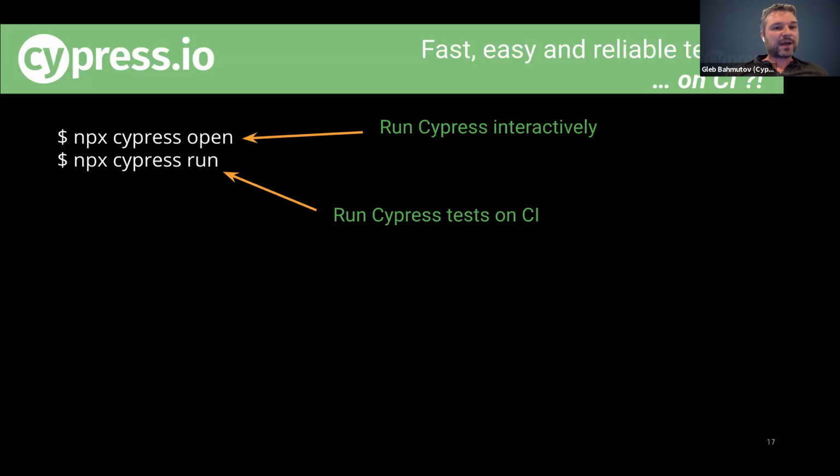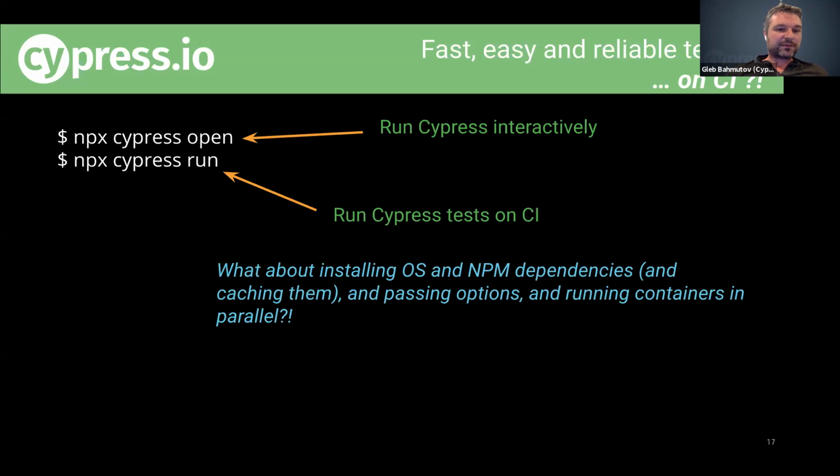But when you run Cypress on CI, you have a problem. What about installing npm dependencies? What about caching, like Eugene showed? What about actually preparing your environment, your machine and executor, to be able to run Cypress? Because you need certain operating system dependencies. Cypress is an Electron app, so you need all the operating system libraries to run this. So you need to somehow define this executor.